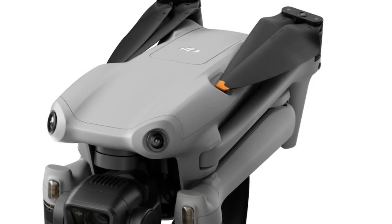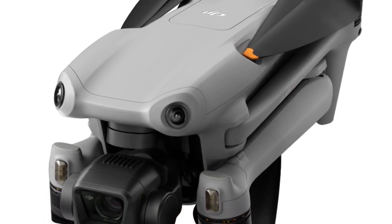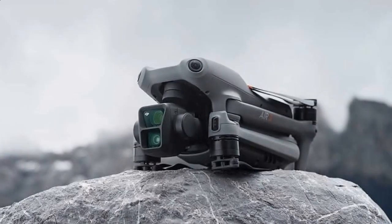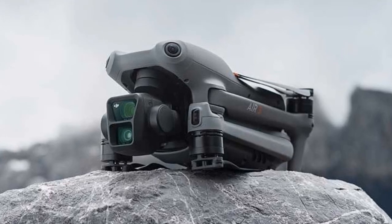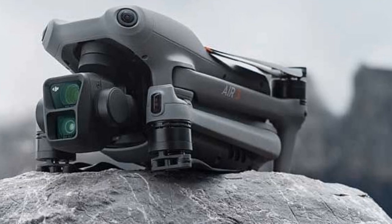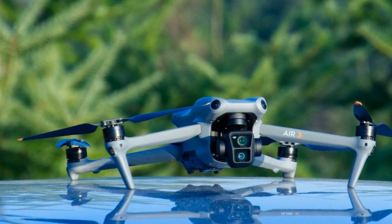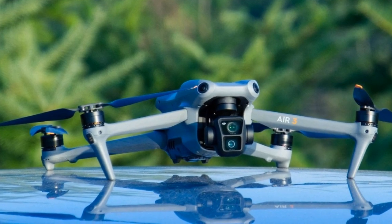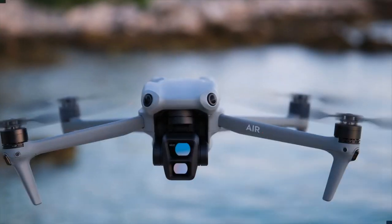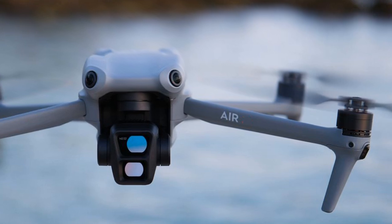The Air 4 might not come alone. Leaks suggest it could be accompanied by a new generation controller, possibly called the DJI RC Pro 2. This controller may feature a 7-inch tilting touchscreen, offering improved sunlight visibility, sharper live feed previews, more intuitive touch controls, better customization of camera settings. For experienced drone pilots, the controller can make or break the experience. This upgrade would be a welcome evolution in DJI's gear ecosystem.